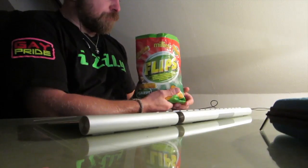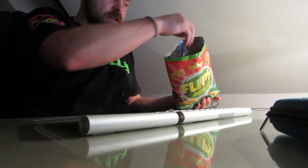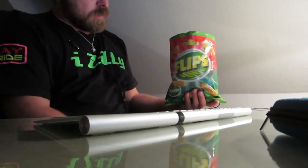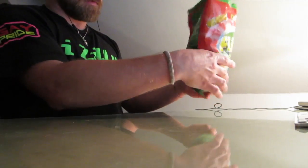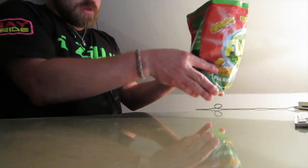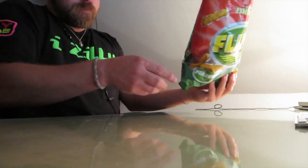Hi guys, I bought a pack of crisps today. And you know how when you eat crisps, you always stick your hand down and you get greasy hands because you touch the inside of the bag. Just a little tip I'm gonna show you guys. Some of you've probably seen this on the internet. What you do is you take the bottom and those two flaps out of the corners here.